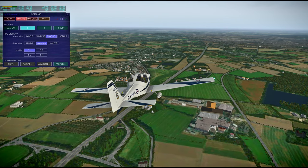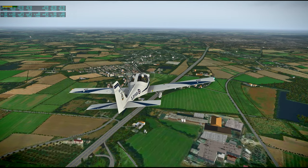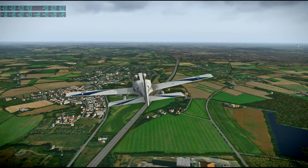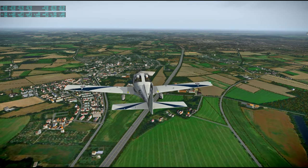Let's see, max FPS. Well, okay. We'll keep it to that for now, then. There you go. Okay, grab her up, Pete. Hardly looks much different from the way it was looking before.